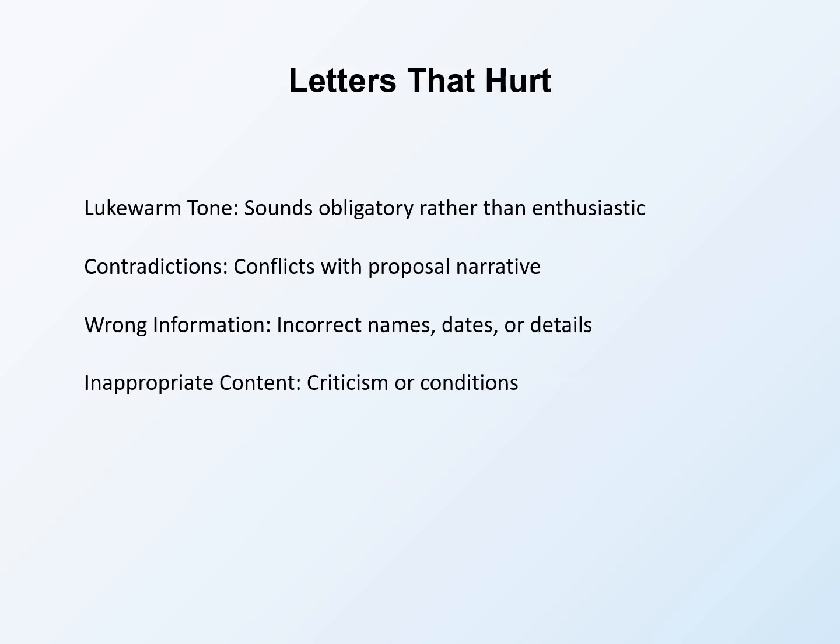Letters that hurt rather than help your proposal do exist, and recognizing what makes letters counterproductive helps you avoid requesting or including damaging support. Damning with faint praise occurs when letters express lukewarm support that suggests the writer has reservations. If you cannot get enthusiastic support, reconsider whether to include the letter at all. Revealing concerns happens when letter writers mention potential problems or express worries about project feasibility. Well-intentioned honesty can provide ammunition for reviewers to reject proposals.